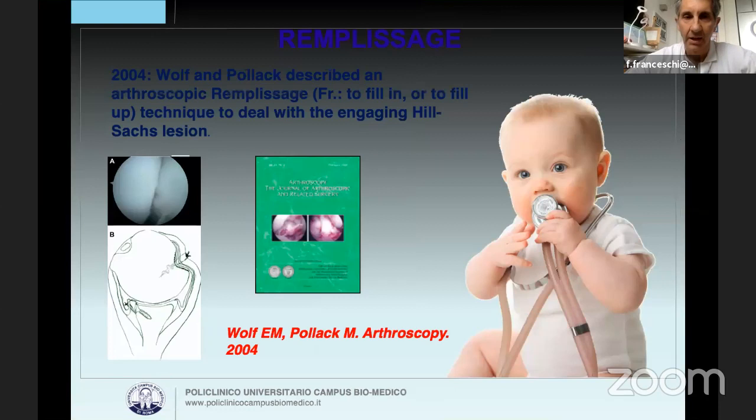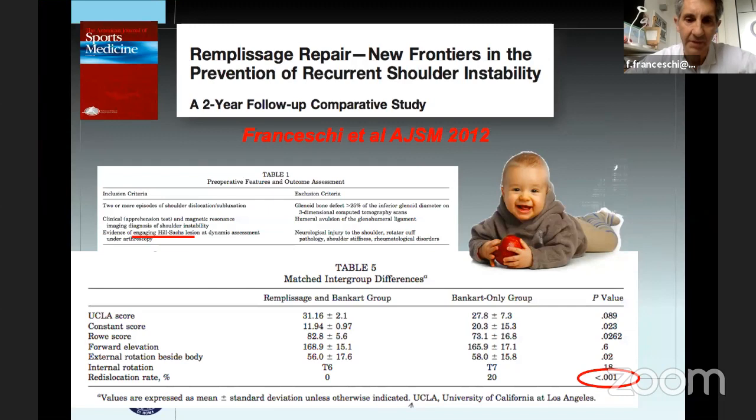We have to talk in our presentations about a lot of techniques that were realized to deal with this defect, like the remplissage technique, published the first time in 2004 by Wolf and Pollack. But we will have two more presentations to talk about this technique. These are our publications about the very good results that we have had after we adopted it. We started in 2007, and I really believe in this adjunct to the Bankart repair.